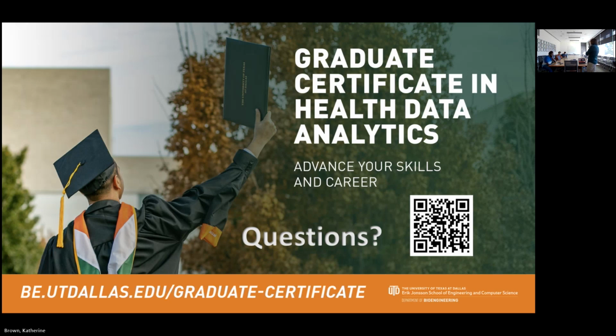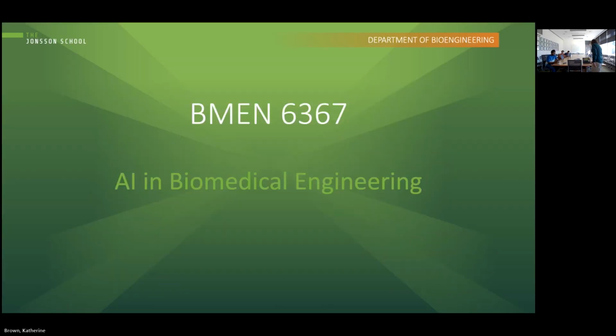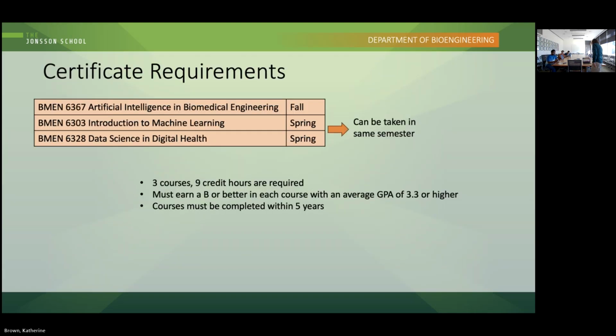What were the terms for the classes again? Fall and spring. Let me flip to that slide. So AI is fall, and intro to machine learning and data science and digital health are both spring. I'm missing just the first class, so I have to wait a whole year. Yeah, I think that's the next one I'll be able to take. I don't think I can take any of these in the spring coming because I'm taking another statistics class.